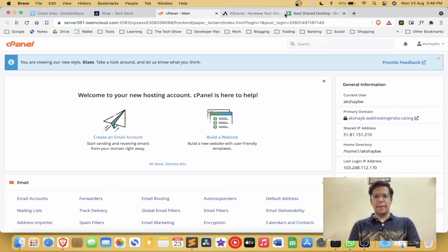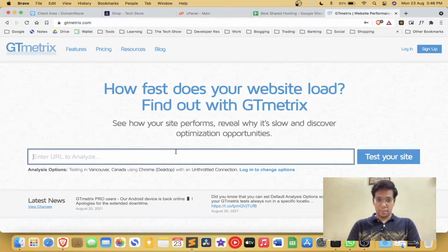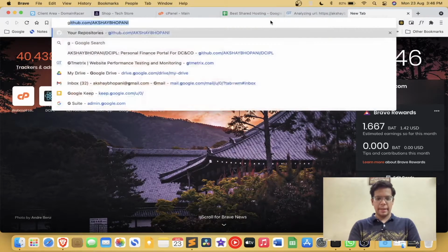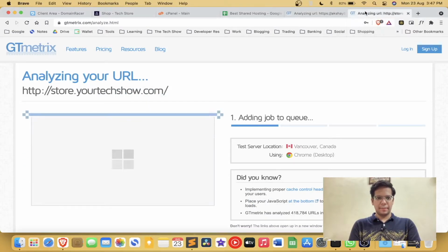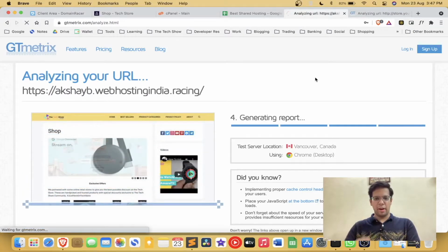Now let's go ahead and do the speed test on gtmetrix.com, because speed test is very important. Let's put in this domain racer one, and let's put the Namecheap one as well, which is store.yourtechshow.com. As you can see, both are analyzing. Let's see the results, an honest result at your end.